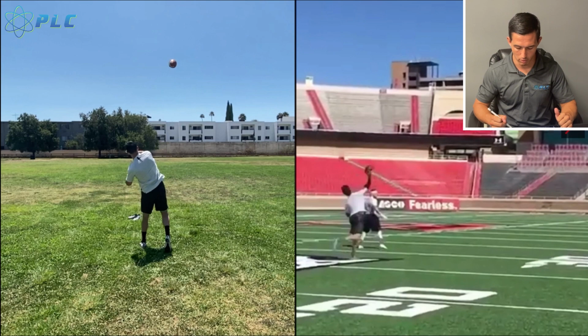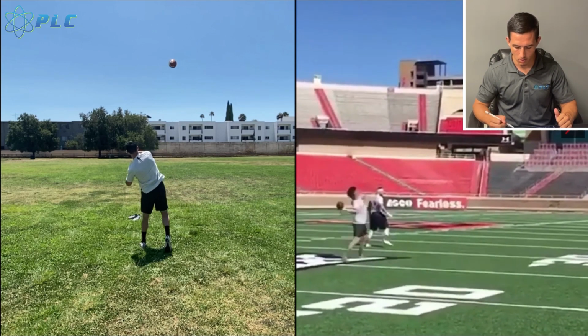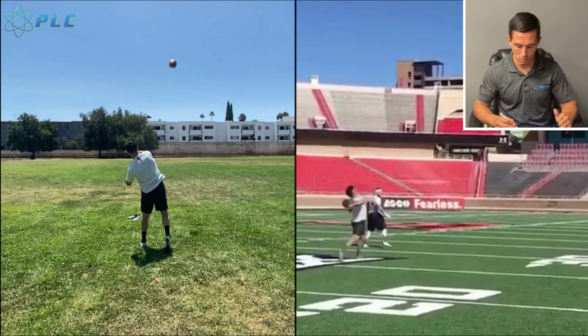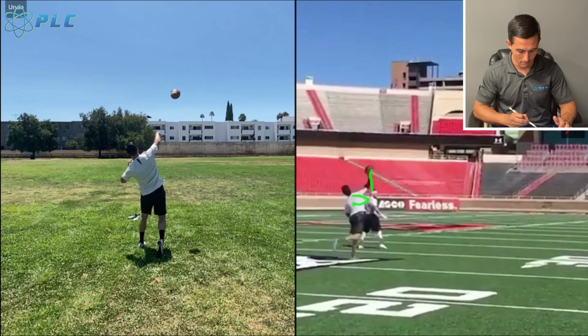I'll go ahead and go over them again. You want to get full hip extension out of that back leg. You want to create a large amount of external rotation within the shoulder. You want to make sure that you're releasing the ball with your hand or wrist and elbow parallel, rather than releasing the ball with your hand and wrist not parallel, right? So I'm releasing the ball right there.